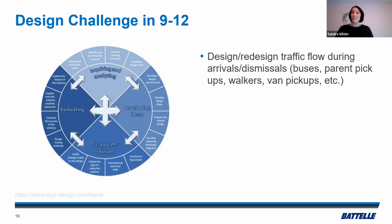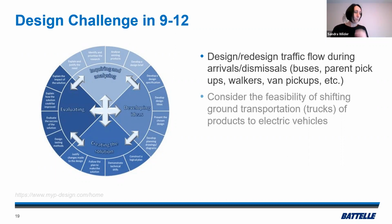Designing or redesigning traffic flow during arrivals or dismissals. Has anyone in the room done dismissal duty, bus duty, and hated your life? And you're like, oh my God, who came up with this? Or if you're a parent picking up your child and thinking, if someone could just get me out of here, like just lift me up and take me out. I think we have all wasted a lot of time in parking lots. So I think we can all say that this would be a good problem to explore.